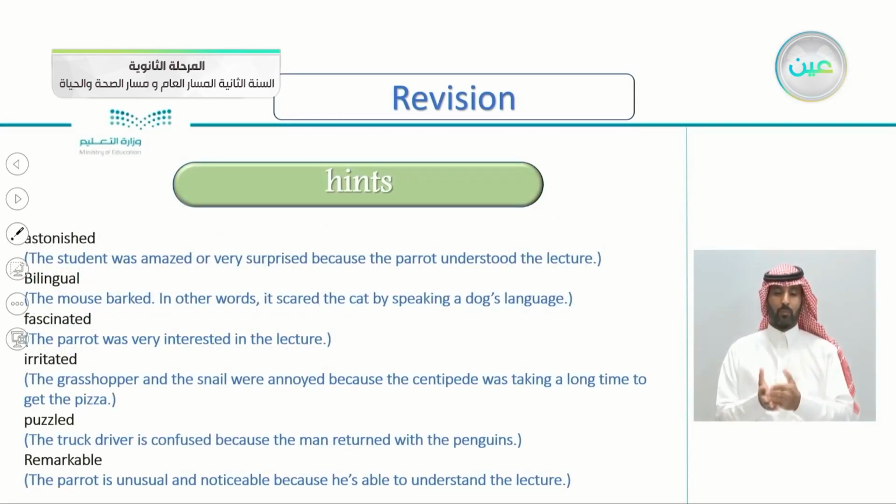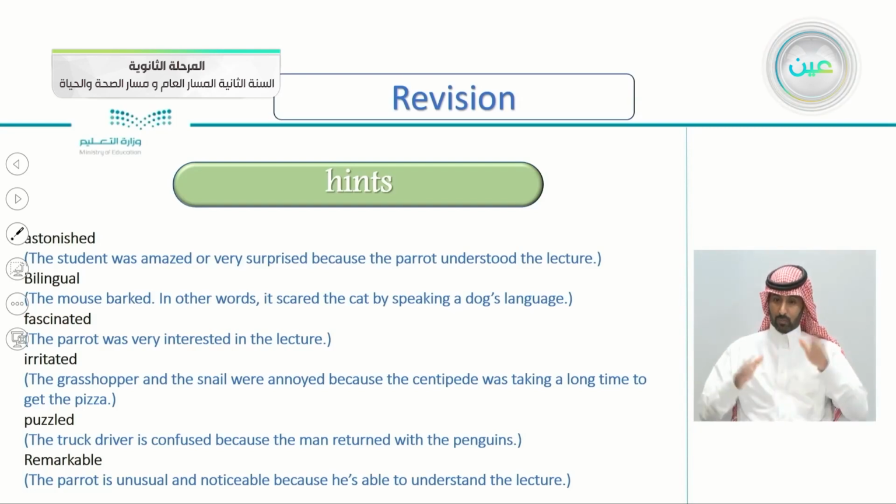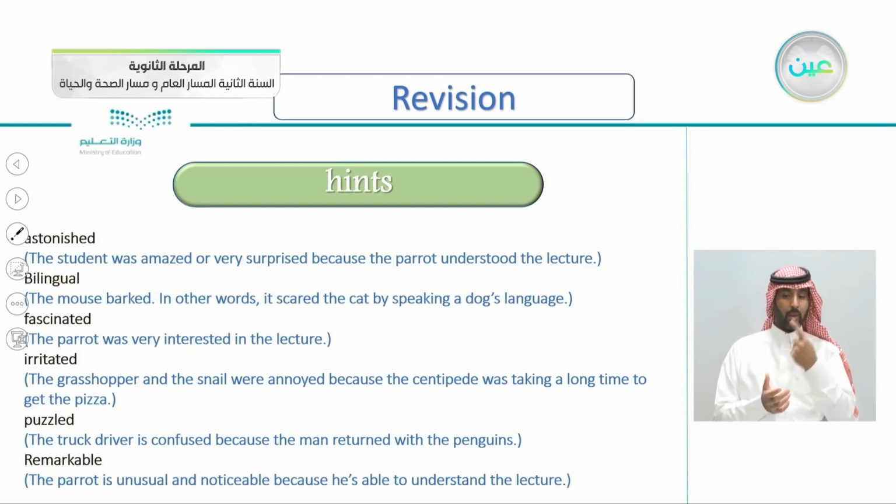And also we took some hints about some of the words here. Astonished, the student was amazed or very surprised because the parrot understood the lecture. So astonished, for example, could mean surprised or amazed. Bilingual, of course, the mouse barked. In other words, it scared the cat by speaking dog's language. So this is bilingual, to speak two languages. Fascinated, the parrot was very interested in the lecture. So fascinated means here to be interested in something.